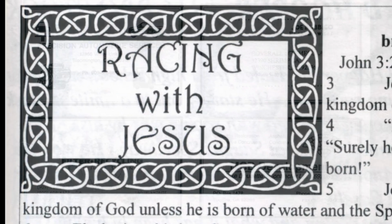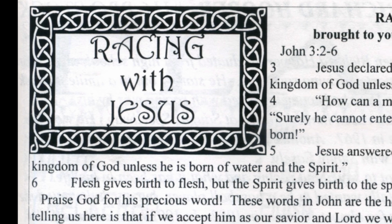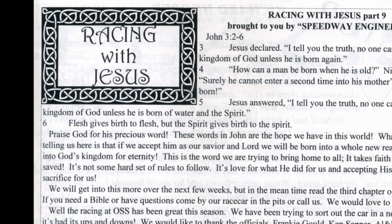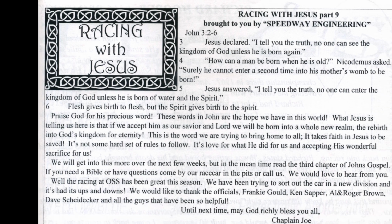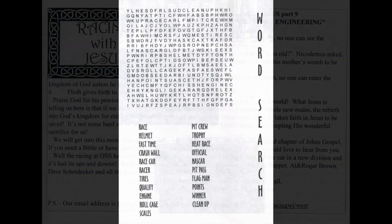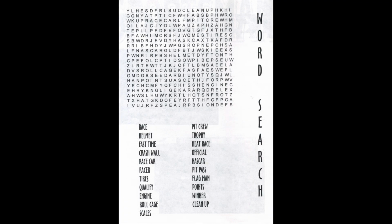This program is largely generic. There are several photos, as you've seen. They keep it to all of the divisions across the board. There's no update from last week. I don't have an insert or anything of that nature. But it's a pretty nice local track program.